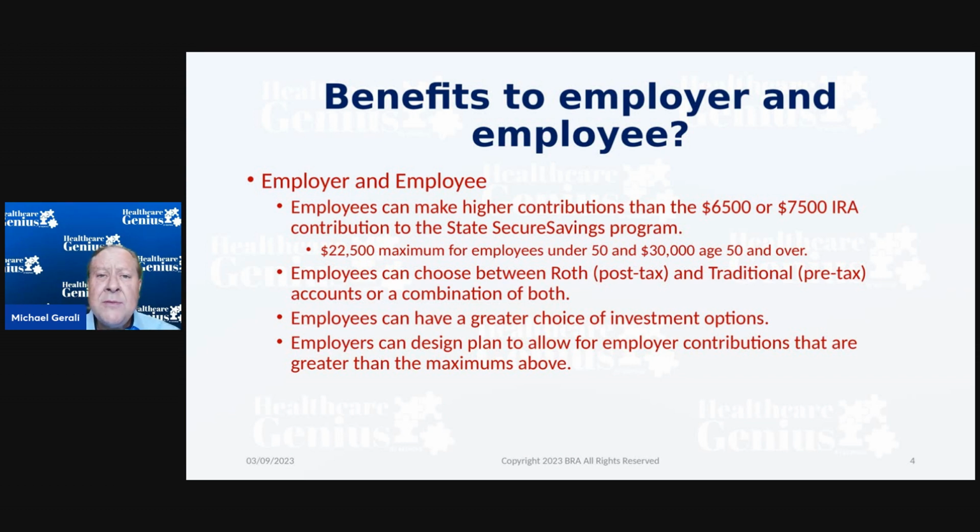So now, what's the benefit to the employer and the employee? First of all, when you look at some of these IRA programs that are out there, and other states are doing it, they're only maxing out at $6,500 or $7,500. If you looked at this Colorado program as an example, that would be the maximum you could set aside. I think that's the same in California as well. But with a 401k or a 403b plan, an employee can actually set aside up to 22,500, and if they're 50 and over, they can do another 7,500 for a total of 30,000. That's a much bigger and broader contribution than what you can do with some of the state programs.